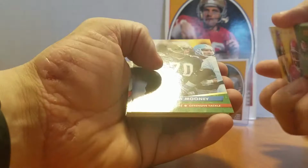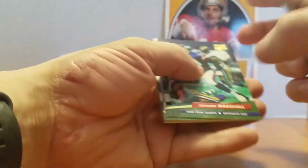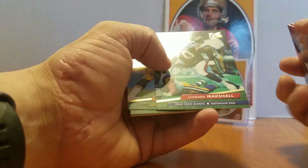Mike Zordich again, Lee Johnson again, Steve Walsh again. I see a pattern in some of these. Stephen Page again, Mike Mooney again, Carlton Bailey again. So I can't tell. There's a bunch in a row there.